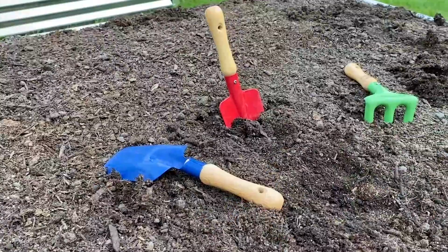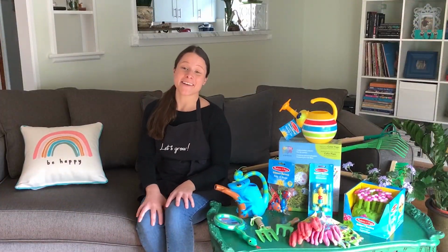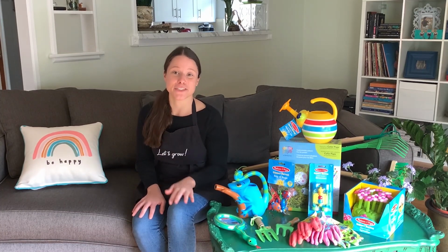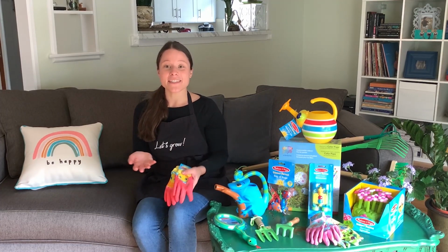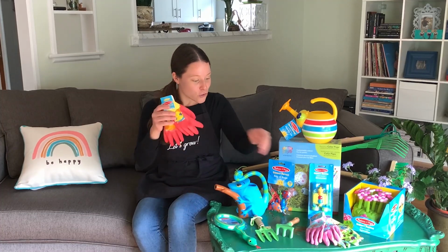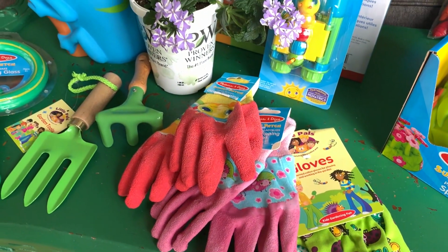Tip number 3, give them a special gardening toolkit. So you've got your gardening gloves and must-have tools, and English Gardens has the perfect kid-sized versions that they are going to love. They'll feel special having their very own tools and can help you with your daily gardening tasks along the way. How adorable are these little gloves?